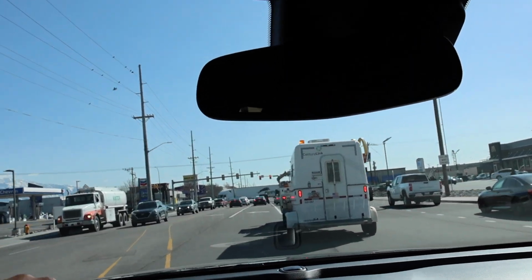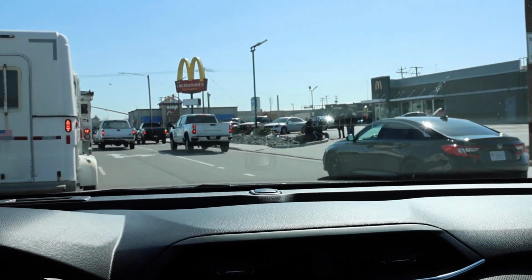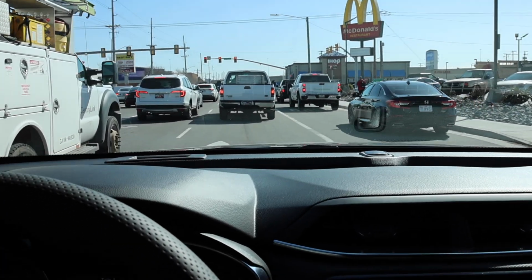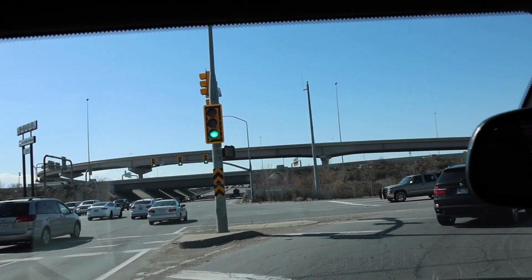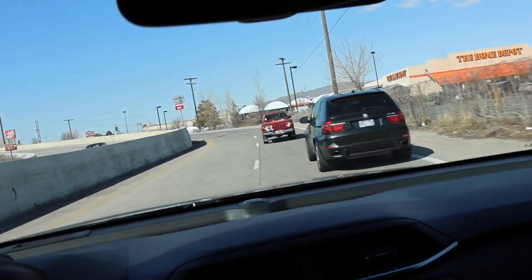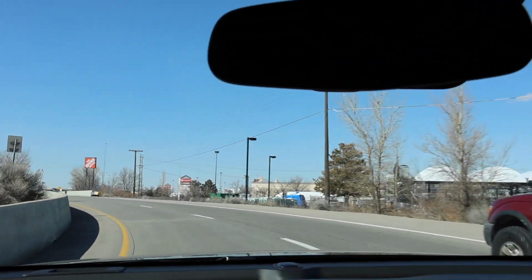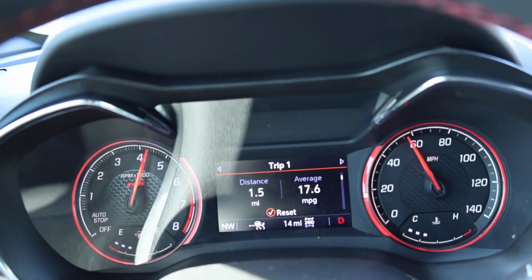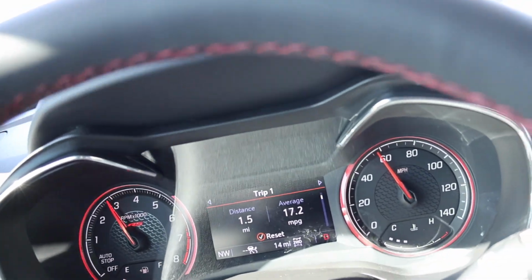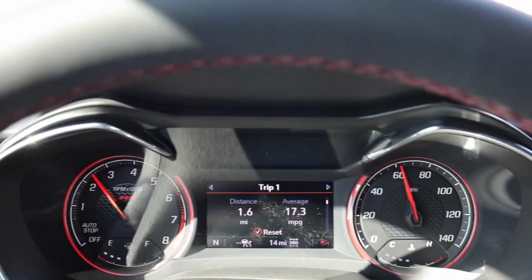Actually, you know what I'm gonna do? I'm gonna get back on the highway. Maybe I can show you guys some acceleration to see how this puppy can get up to speed. All right, so here we go. Oh yeah, oh wow, this thing actually has really nice acceleration. I can't believe that this is an inline 3. I'm actually really surprised. All right, so here's a little bit of acceleration. Here we go.